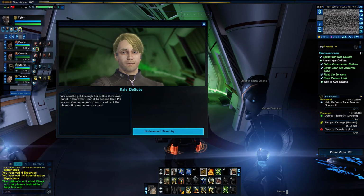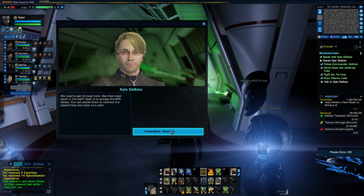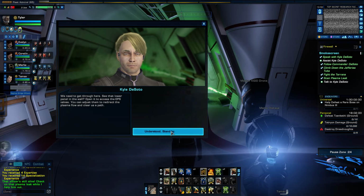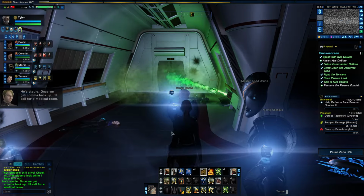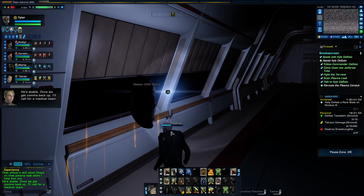We need to get through here. See that lower panel in the wall? Open it to access the EPS valves. You can adjust them to redirect the plasma flow and clear us a path. Be stable. Once we get comms back up, I'll call for a medical team.